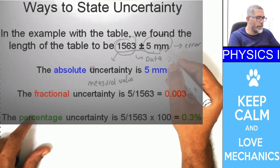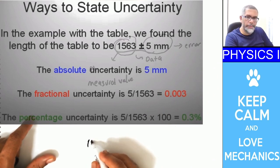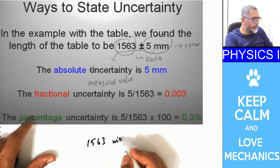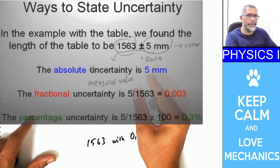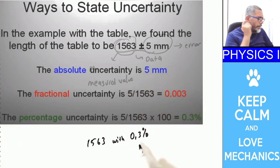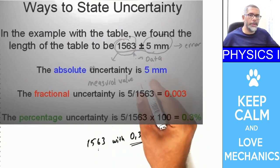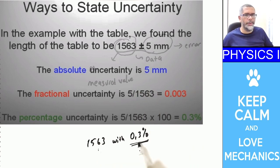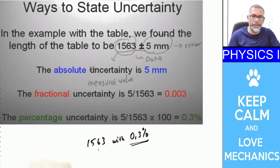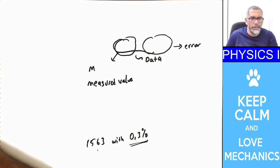If your recording of data is this way, you're writing this error part as the absolute error. But if you're recording your data, let me write it over here, 1563 with 0.3%, this is also another way of writing this data. This way you state the uncertainty as a percentage, and this is the percentage error in this measurement. You either record your data with the absolute error, or with the percentage error. So there are two ways of expressing your data. Okay, this completes our lecture.